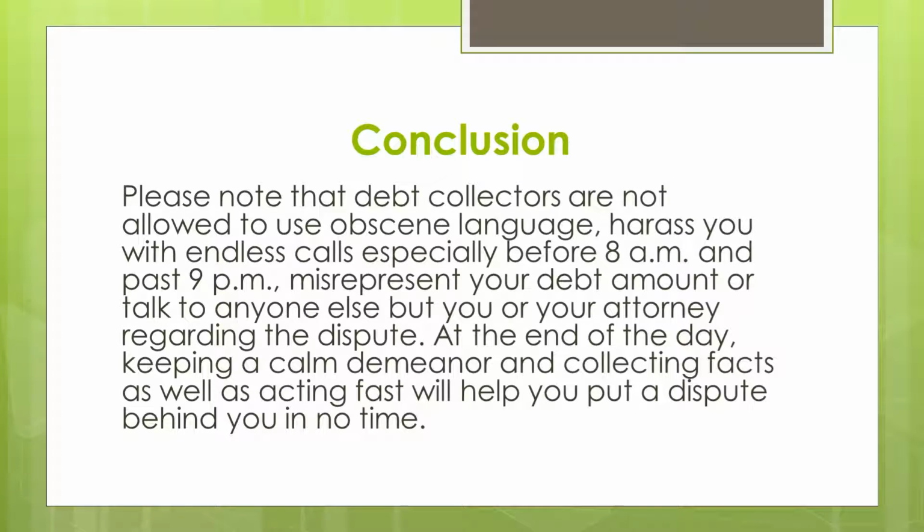Conclusion. Please note that debt collectors are not allowed to use obscene language, harass you with endless calls, especially before 8 a.m. and past 9 p.m., misrepresent your debt amount, or talk to anyone else but you or your attorney regarding the dispute. At the end of the day, keeping a calm demeanor, collecting facts, as well as acting fast will help you put a dispute behind you in no time.